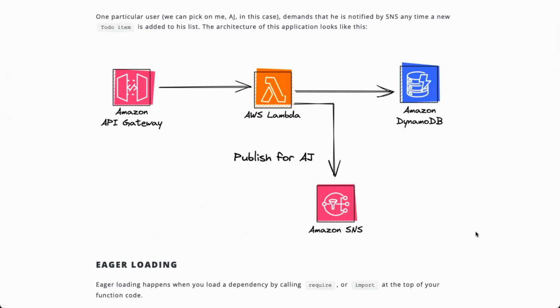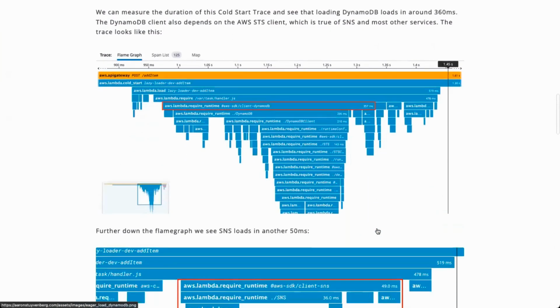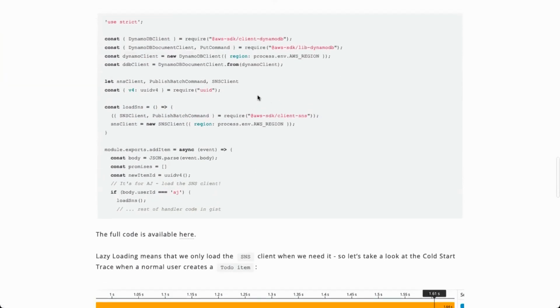Loading that SNS client, initializing it, making the connection, all of that takes time. And if you don't have to do that for every request or even most requests, it makes sense to put that in a branch and just say, okay, if this request is for AJ, then let's load the SNS SDK. And by doing that, once it's loaded once, it's memoized, like the Node runtime keeps it around, so you don't have to reload it. Even if you call the method again, it'll be loaded. So there's an advantage there. But finally, you make it so that the person that has that special case is going to pay that performance impact.